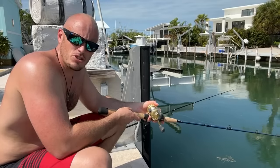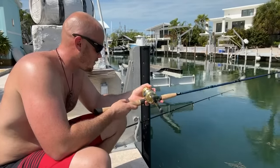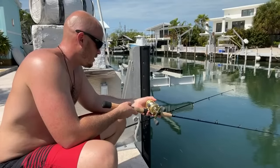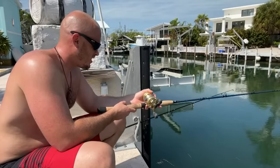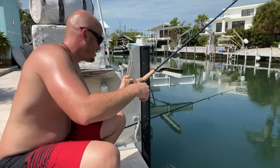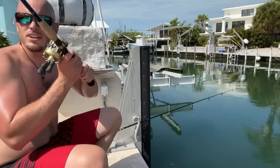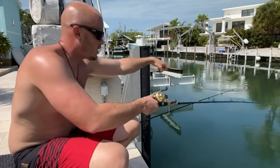That was amazing. I switched from a chunk of ballyhoo to a little strip and got bit on the first cast. Oh, he had it in his mouth. Might be a small one, but I'll take anything at this point. We'll see. Did he steal it? Well, he mangled it. I'm just going to throw it right back down there. Well, that was fast. That is amazing, ladies and gentlemen. Really amazing, from a chunk to a strip and got bit that quickly.